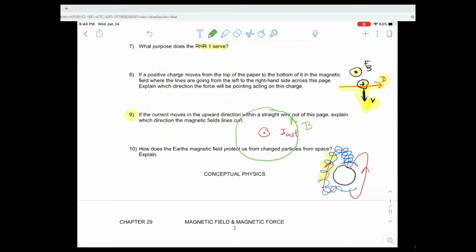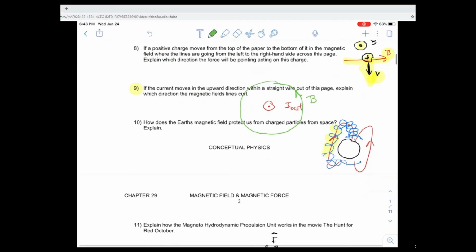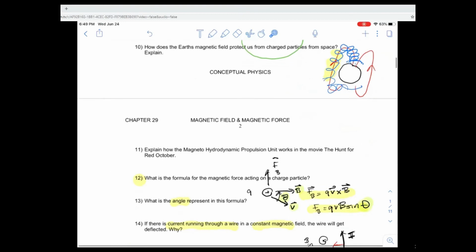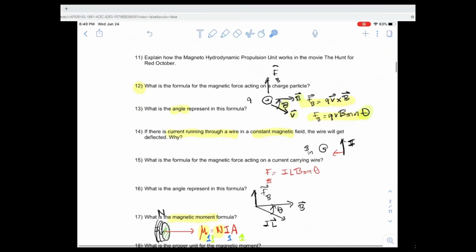All right, so how does the Earth's magnetic field protect us from charged particles from space? What happens to the charged particles coming from space? When they cross the magnetic field, they will get deflected around it. Eventually, they will be driven into the atmosphere, causing the southern as well as the northern lights.